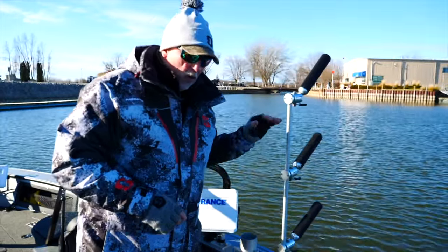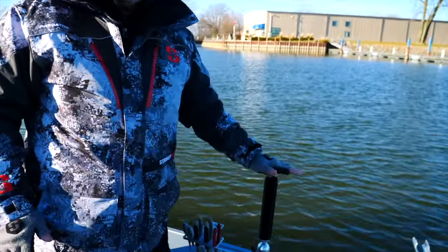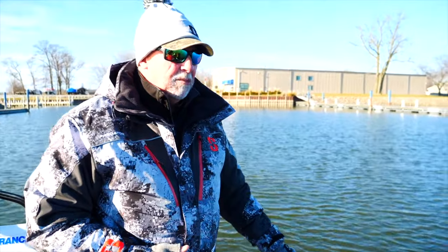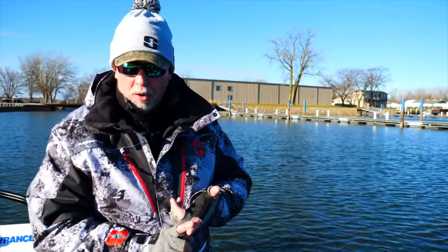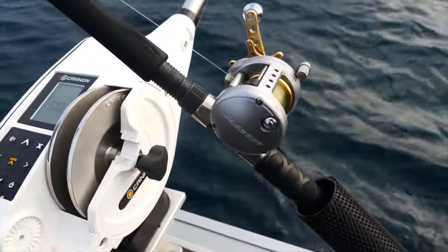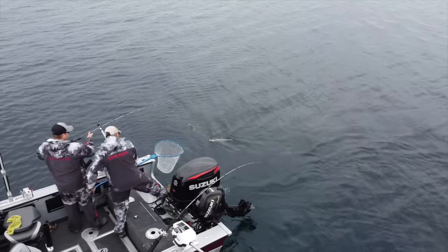But there's other ways to troll. Let me move back here a little bit. The other common rod holder, and these have been around forever, is what I describe as rod tubes. Now a rod tube, I will give it the designation of being an all-purpose rod holder. The reason I call it the all-purpose rod holder is because it can be used for planer board trolling. It can be used for mast planer board use. It can be used for downriggers. It can be used for dipsy divers. It can be used for virtually every type of trolling that guy wants to do.